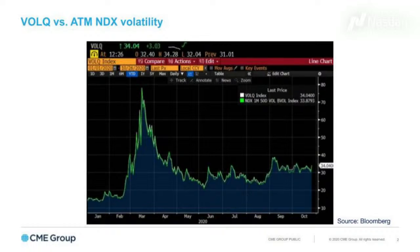2020 has certainly been a volatile year, and I think VOLQ has become a very important measure in the marketplace given the focus and the popularity of the Nasdaq 100 as an index, but also a lot of the story stocks that make up the upper echelon of the Nasdaq in terms of weight.